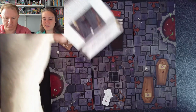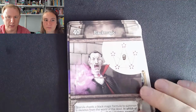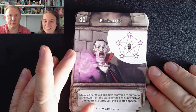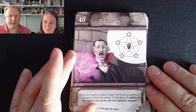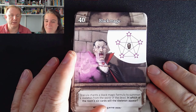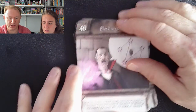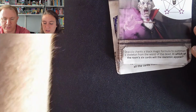Okay, read the next card. Black magic. He's got quite a spooky face, isn't he? He does, but I mean, he's meant to be Dracula. Yeah, I guess so. Dracula chants a black magic formula to summon a skeleton from the world of the dead. In which of the room's 6 cards will the skeleton... Oh, great. I just took that room apart. Will the skeleton appear?